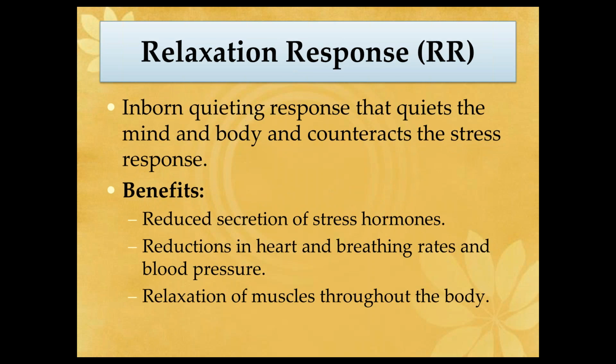Now, the relaxation response is an inborn quieting response that quiets the mind and body and counteracts the stress response. It is something that is not automatic. The stress response is automatic, but the relaxation response actually takes us taking the time to relax our body as well as our mind. The benefits of the relaxation response are a reduced secretion of stress hormones, reductions in your heart and breathing rate, as well as your blood pressure. It's also relaxation of muscles throughout your entire body.